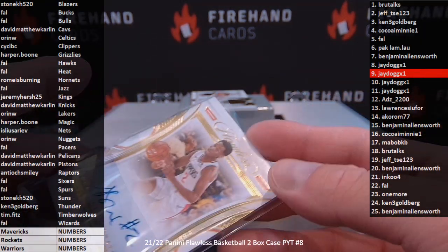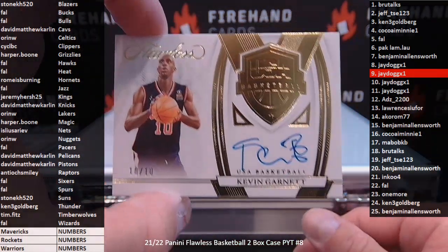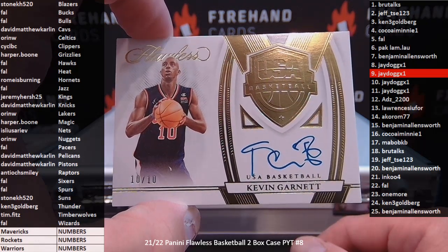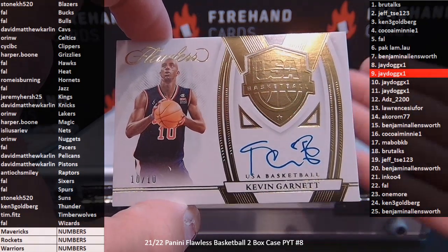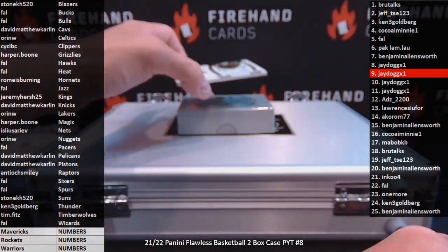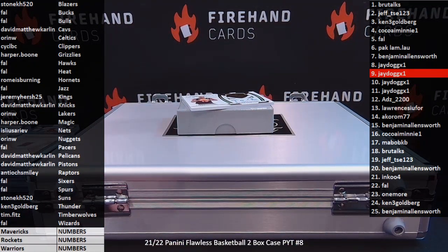And we got a Team USA autograph, gold, 10 out of 10 of the big ticket, Kevin Garnett. Per our rules, USA cards go to the team. If he's a current player, we go to whatever team he's on right now. Retired like Garnett, we go to longest tenure, which I'm pretty confident is the Timberwolves. But we're just going to take a second to look it up to be double sure.